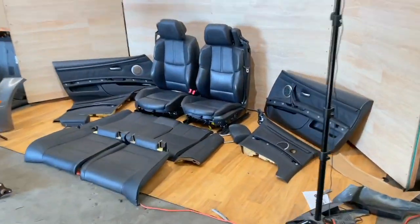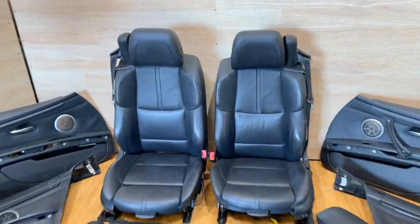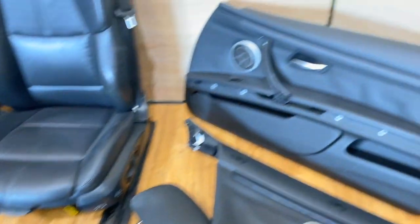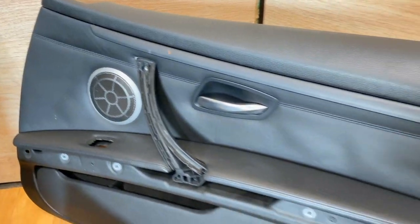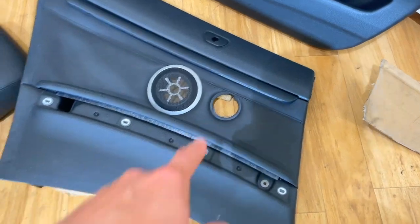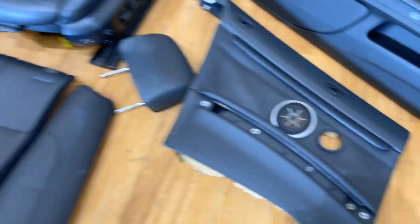And then here's the interior, the whole set of the Napa leather interior from the M3 convertible. We got the M3, not the M3, just the M logo on it. A little bit of wear in here and some scratches at the driver's side. Everything else looks good. The door panels with the silver trim, the rear one for the individual Harman Kardon sound system because it's got the tweeter in here on the back.